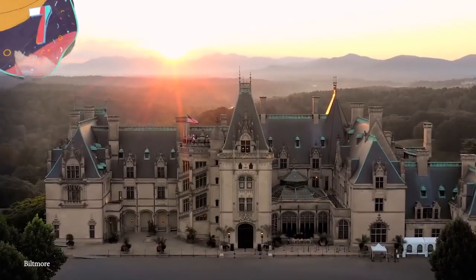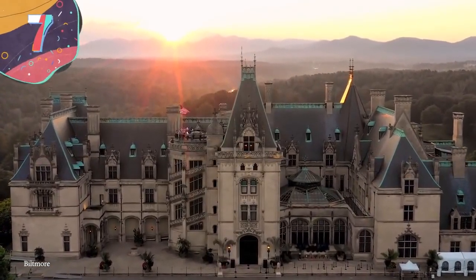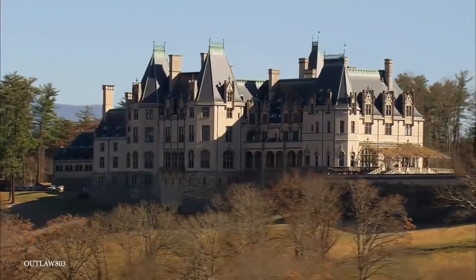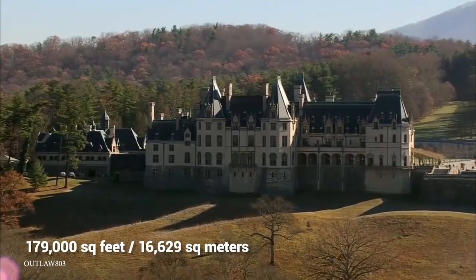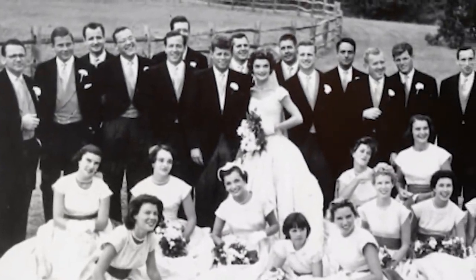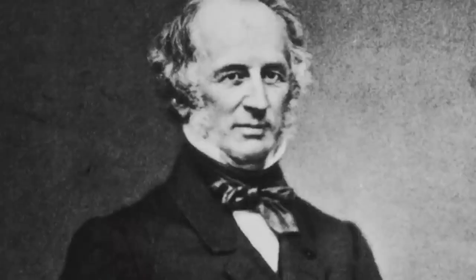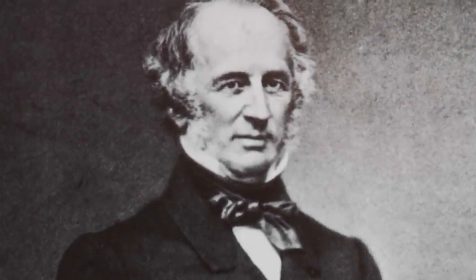Number 7. The Biltmore Estate. As far as large homes go, the Biltmore Estate is unique. It's considered to be the largest privately owned home in the country, and it comes in at almost 179,000 square feet, and perhaps unsurprisingly, it's the estate of the descendants of George Vanderbilt. For those of you who don't know, the Vanderbilts are one of the richest families from the American Gilded Age, with Cornelius Vanderbilt and his railroad and shipping monopoly largely being the cause of the family's fortune.